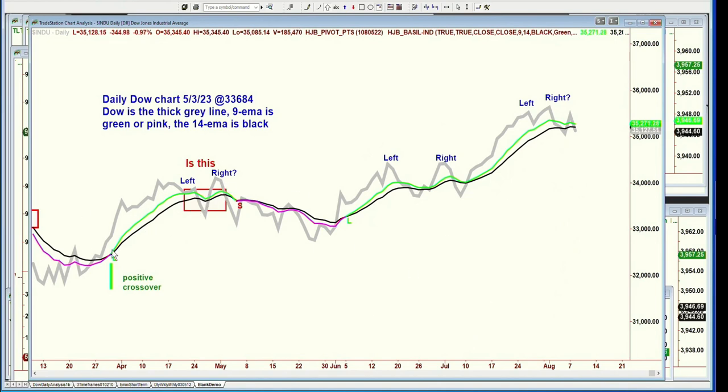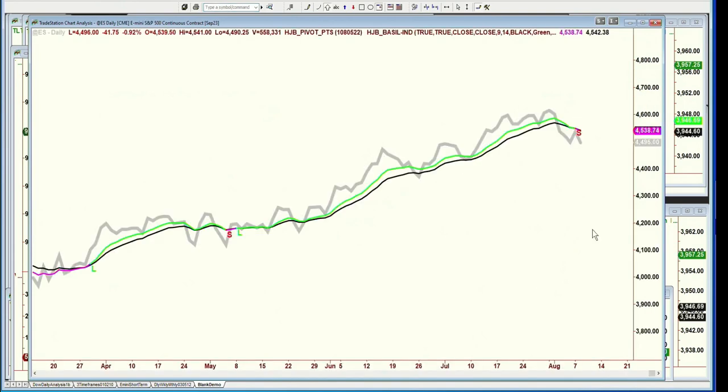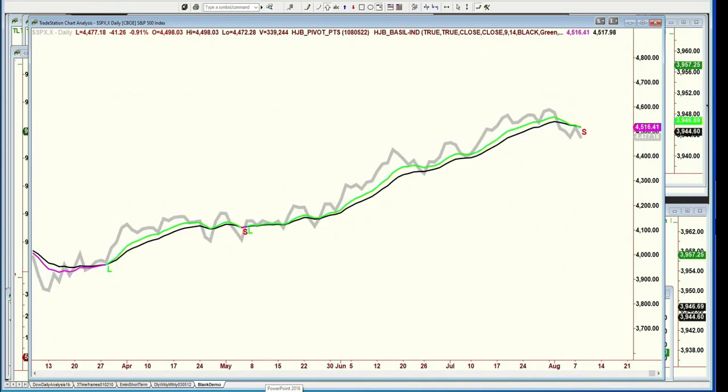And my suspicion, it's not even proven yet, but my suspicion is that that green period moving average is going to cross negative. Now, if you look at the YM, it's getting closer and closer, but it's not there yet. If you look at the ES, it's already there from yesterday. Let's just go to the S&P. The cash has done it today. The E-mini did it yesterday.